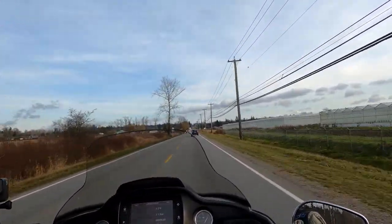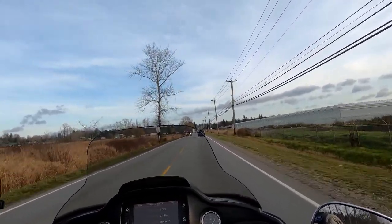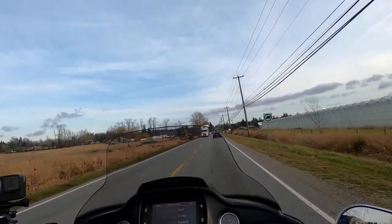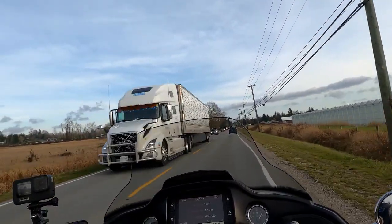So we're going to take 16th Avenue out to 216th, and then I'll go north on 216th till I hit Glover Road, and that'll take us right into Fort Langley.